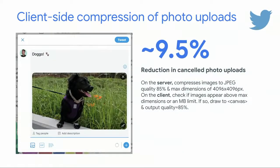And as part of looking into how Twitter are handling their usage of effective type, we discovered they're doing something really fascinating. They're handling image uploads in an interesting way. On the server, Twitter compresses images to 85% JPEG and a max edge of 4,096 pixels. But what about when you've got a phone out and you're taking a picture, but you're on a slow connection and may not be able to upload it?